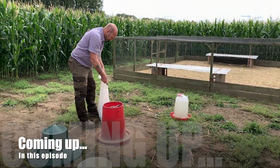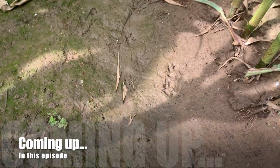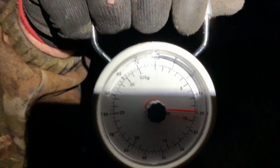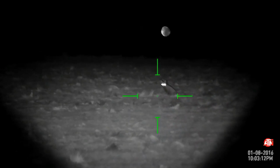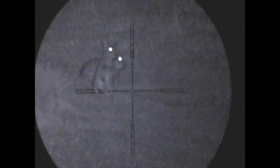Coming up in this episode, whilst out on patrol with the keeper, we find signs of the Red Menace. So, myself, Mark and a couple of the team head out to see what we can find, and we come across some very big boys. Yeah, that is a big one. He is nearly £20. We also take a look at some of Team Foxer members from around the country and abroad to see how they've been getting on, and I consider whether 2 rabbits and 1 bullet is a viable option.